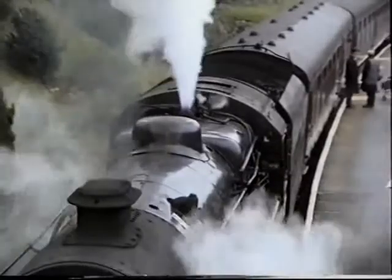Certainly lots of blowing off here. I think it's something to make all this an atmospheric type shot.